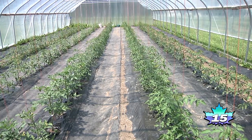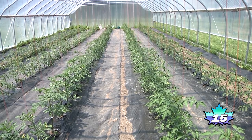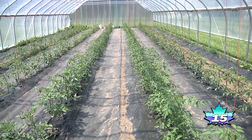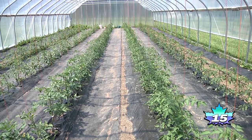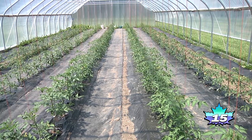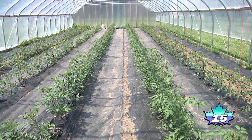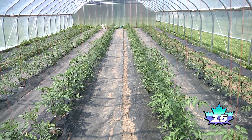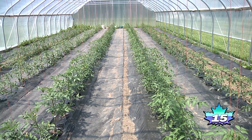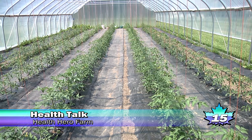So this is our tomato greenhouse. We grow a variety of tomatoes, from your classic cherry tomatoes to paste tomatoes to slicing tomatoes. We have a favorite black tomato that we grow. And what we do in this greenhouse is train them all to a single stem. So we have one main leader, and you can see all the strings hanging down.